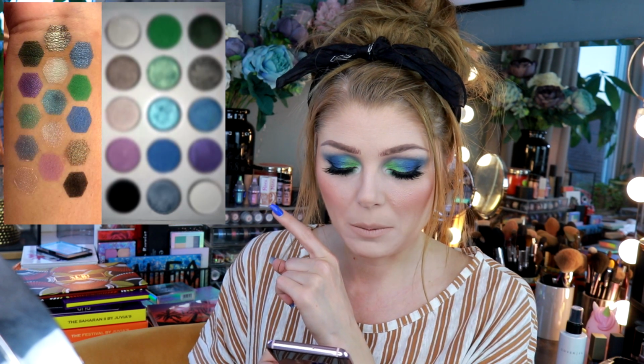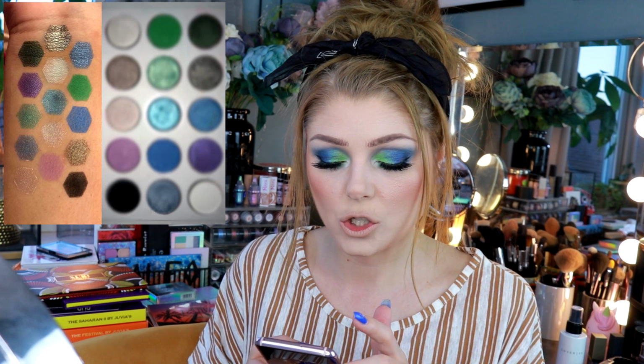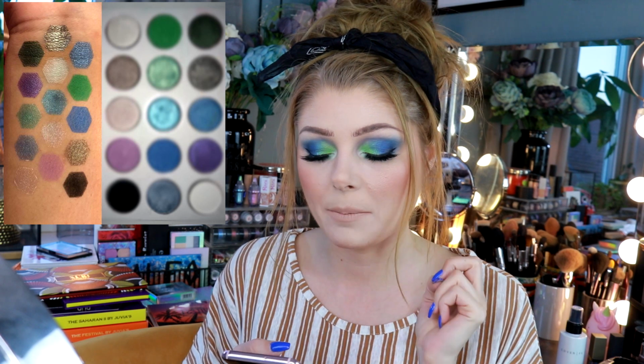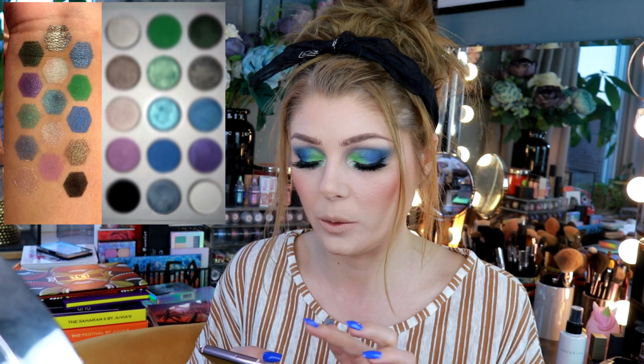Let's look at this preview. This is a picture Blush Tribe put up that said yay or nay. I double tapped because I think that this looks so cute. This is like the Tarte April Fool's palette, but with some extra shades. I hope that they make this palette happen. I thought that was very cute.